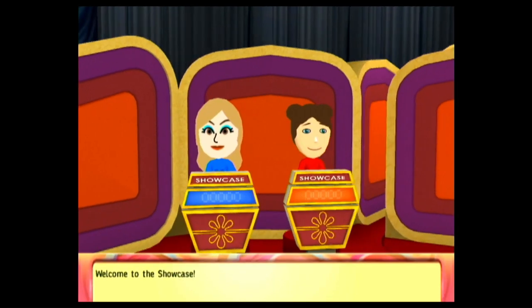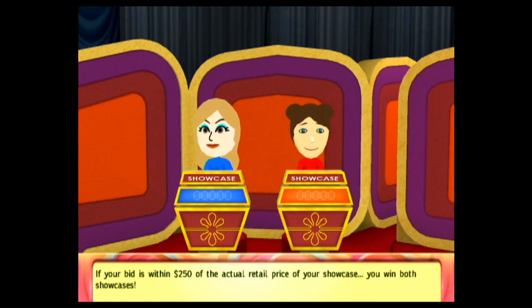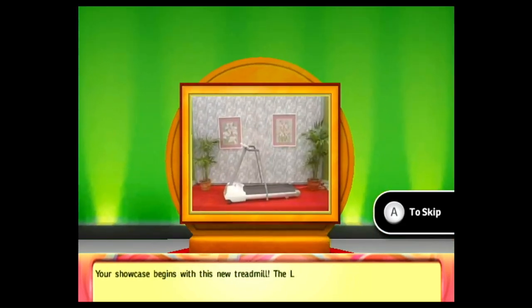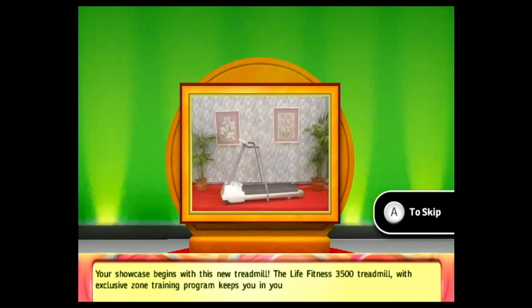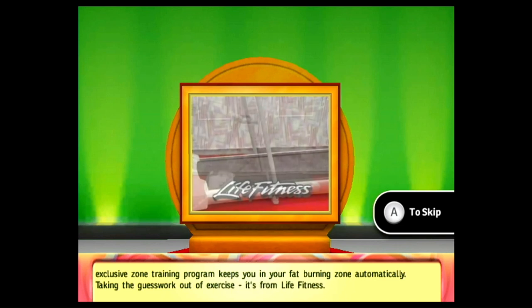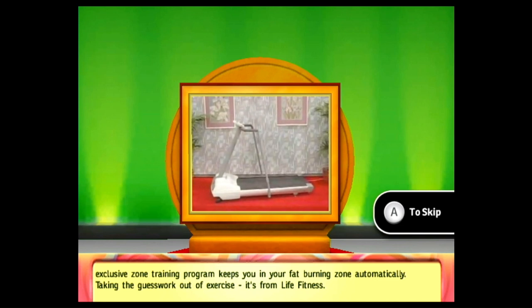Welcome to the showcase. There are two showcases up for bid. If your bid is within $250 of the actual retail price of your showcase, let's see the first showcase. Your showcase begins with this new treadmill. The Life Fitness 3500 treadmill with exclusive zone training program keeps you in your fat burning zone automatically, taking the guesswork out of exercise. It's from Life Fitness.